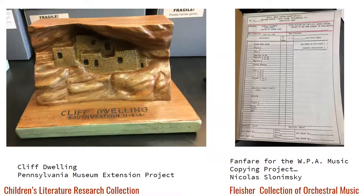So our children's literature research collection also has this collection of models of houses, and I believe they are part of the Catherine Milhouse collection. So they were created by the Museum Extension Project, which was devoted to creating visual aids for schools.